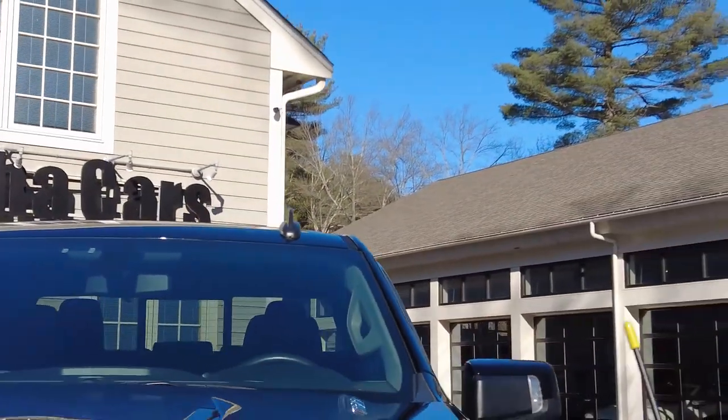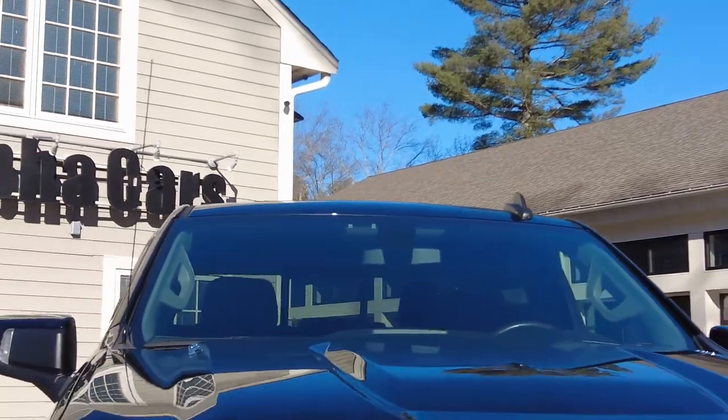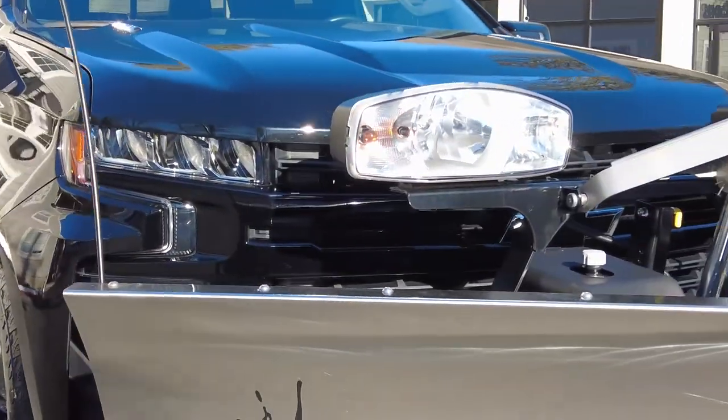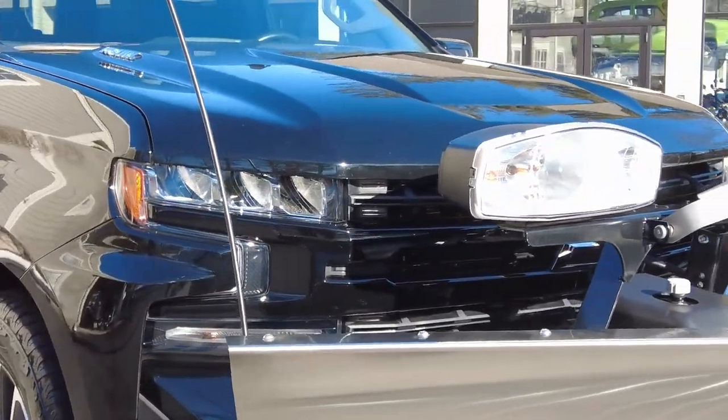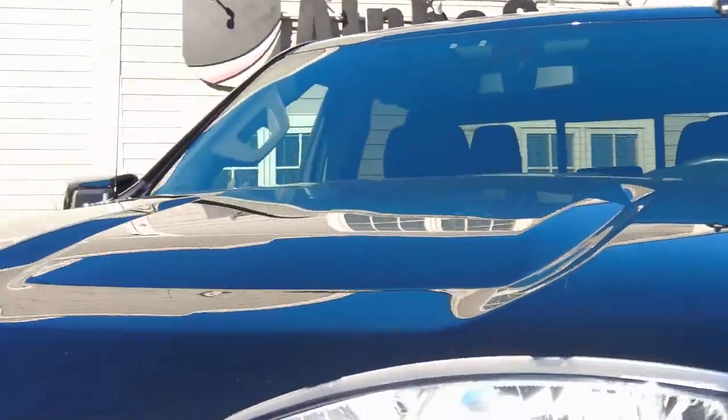So, as I showed you, we do have an original vehicle. It has not been painted or refinished for any reason. I'm doing this video with the plow. We have a set of images without the plow, so you can see how nicely it looks. As you can see by the condition of the plow, it is simply brand new. It was only used a few times.